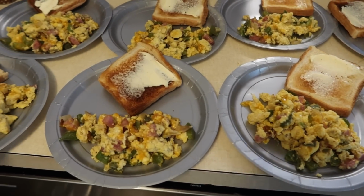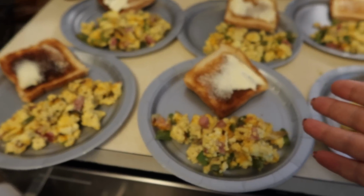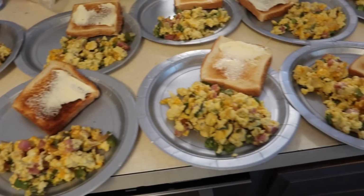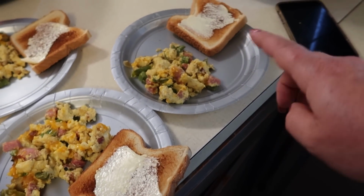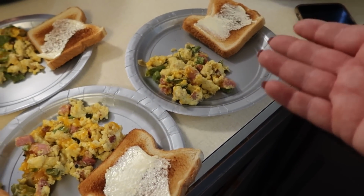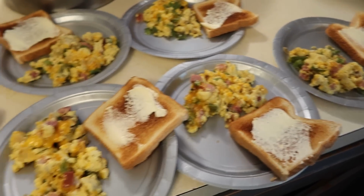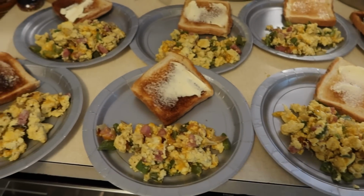Obviously, I have teenagers and big kids and adults too, so they might need a second helping. Younger kids, you know, this plate here alone for my 4-year-old, my 7-year-old, or even my 9-year-old would be enough. So not everyone will need more, but for some people who do, there is some left, and there's also more buttered toast. Yay!